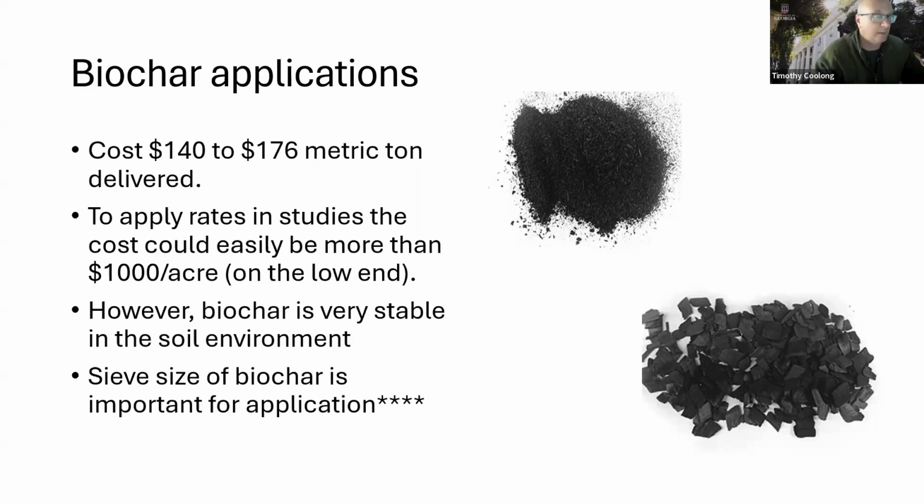If you go out at a very low rate, and I'm going to talk about a study I did in a minute that was done at low rates, it can work, but it's kind of nuanced. Do consider, though, that biochar is very stable. Remember that terra preta slide? Some of those are thousands of years old. So it is going to be very stable in the soil. So if you do put out large amounts, it should stick around.